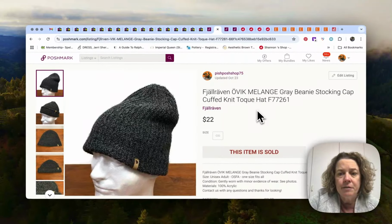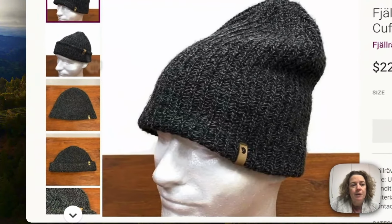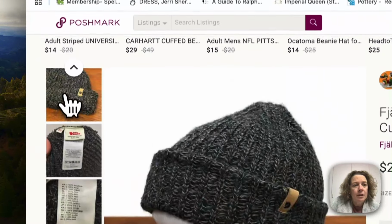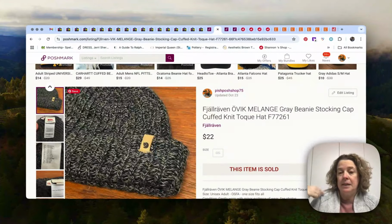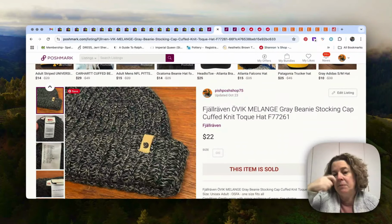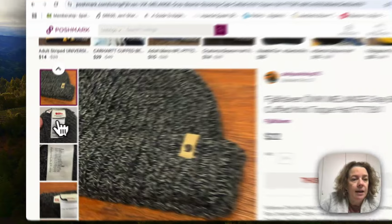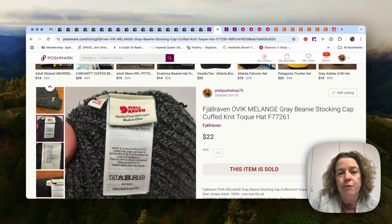Here is a Fjällräven beanie that we sold. Again, it's one of my favorite brands to find. I get so excited when I find the little fox logo. Let me see if I can get a better picture of it. You can see the little fox. Sometimes they like to put it on the sleeves. Sometimes I've spotted it on the sleeves of shirts as I am scrolling through. This came from the bins as well, and then it had the Fjällräven tag on the inside. That's what you're looking for. $22 for this beanie.